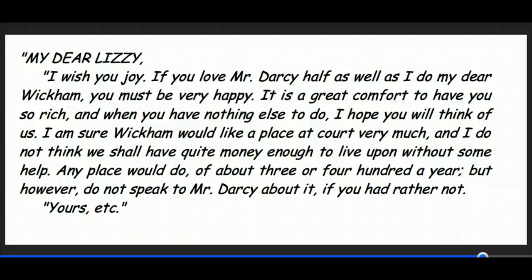So here we can see a little letter from Pride and Prejudice where the speech marks reproduce the exact speech of Elizabeth's sister. "My dear Lizzie, I wish you joy. If you love Mr. Darcy half as well as I do, my dear Wickham, you must be very happy. It is a great comfort to have you so rich, and when you have nothing else to do, I hope you will think of us.